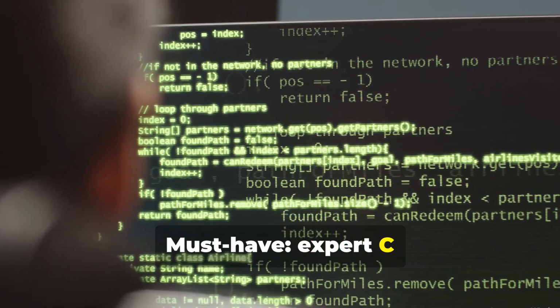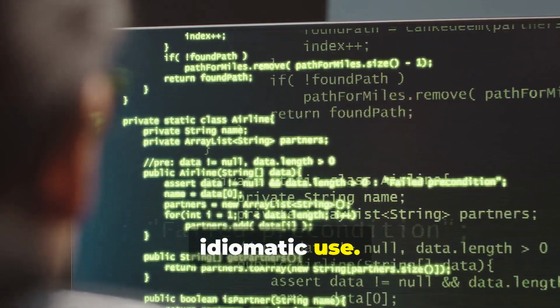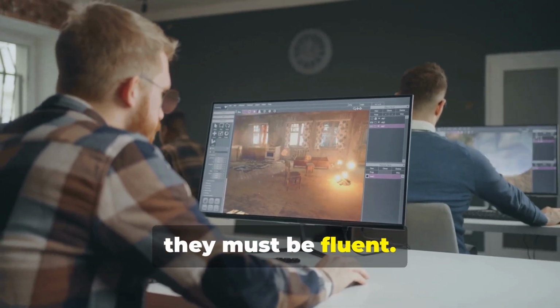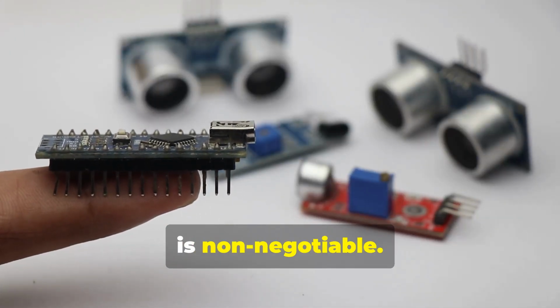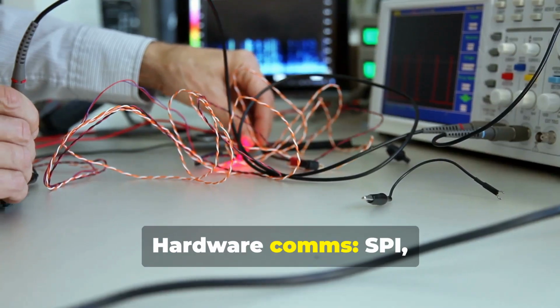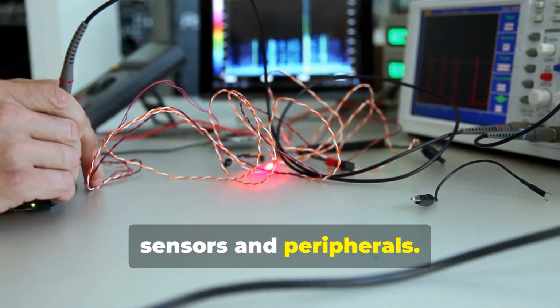Must have expert C and C++, not superficial knowledge but deep idiomatic use, memory management, pointers and bitwise operations. They must be fluent. Experience with microcontrollers and reading datasheets is non-negotiable. RTOS, task scheduling, semaphores, ISR handling, they need practical experience. Hardware comms, SPI, I2C, UART, these are the pathways to sensors and peripherals.